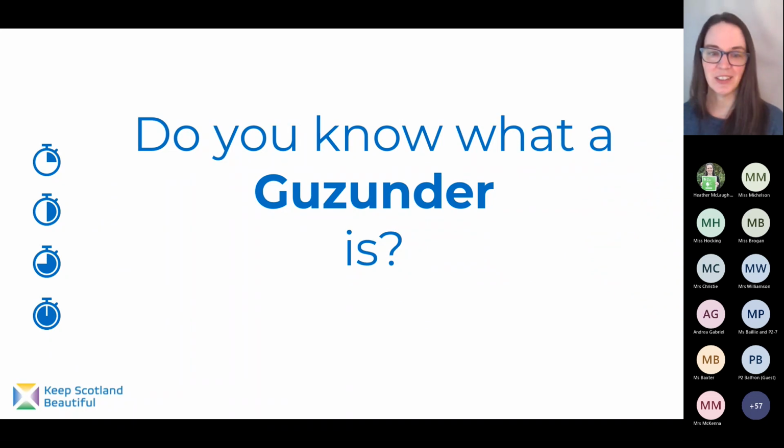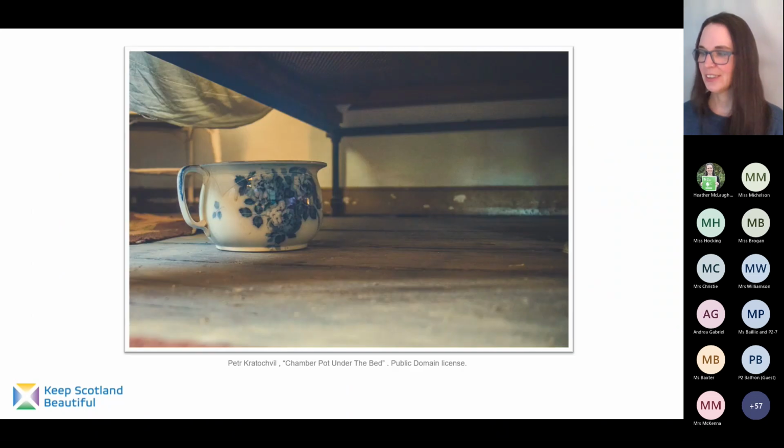Right, I'll tell you. It is a chamber pot. And it's called that because it goes under your bed. A while ago, people didn't have toilets inside their homes and maybe didn't want to go outside to the outside loo. So a potty that went under your bed was needed for those midnight calls of nature.